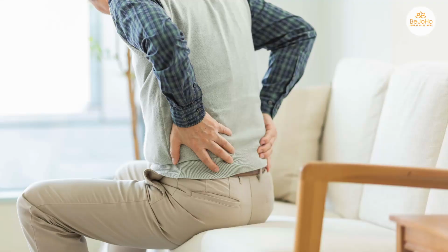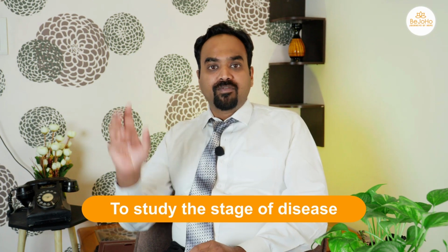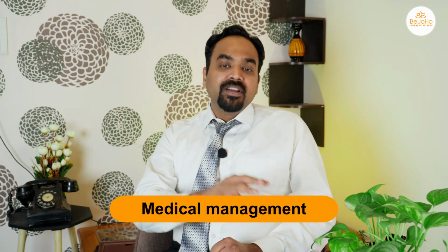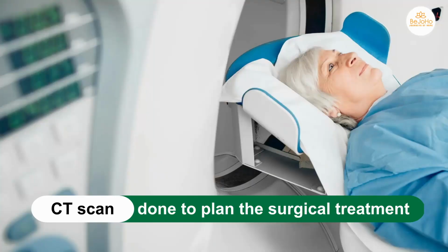If we talk about the patients who have been suffering from avascular necrosis, we do X-rays and MRI to study the stage of the disease, and based upon the stage of the disease, we decide whether the patient needs medical management or hip replacement procedure. For the patients with the fracture of the hip joint, we normally need X-rays, and sometimes if the fracture is very complex, we also get the CT scan done to plan the surgical treatment.